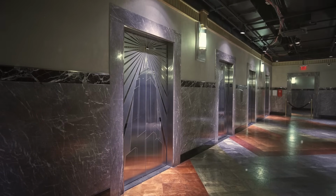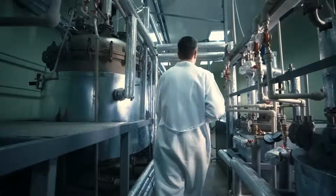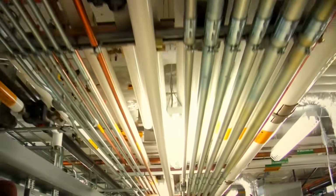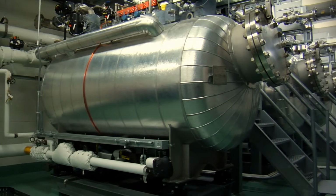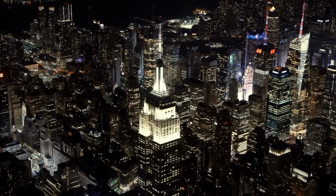First, you need to choose the right elevator that will take you there. Then you'll go through several engineering rooms filled with pipes, electrical panels, and other technical stuff. The final part of your way is a set of stairs inside a tiny corridor. And here you are, at the top of New York.